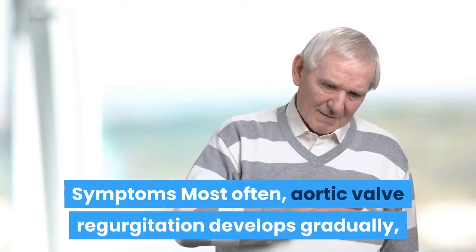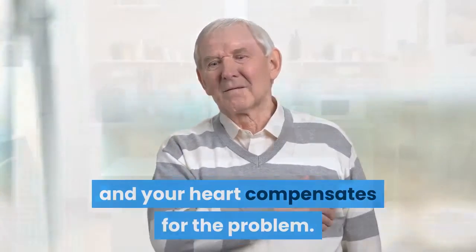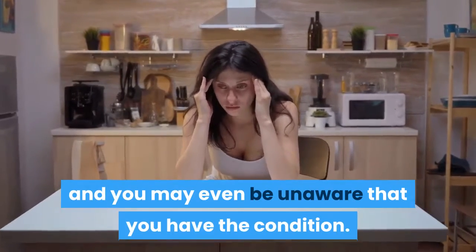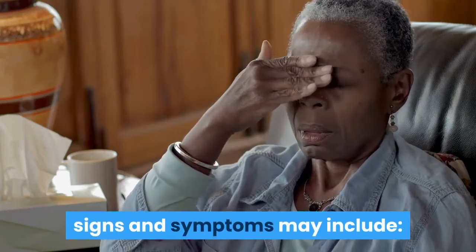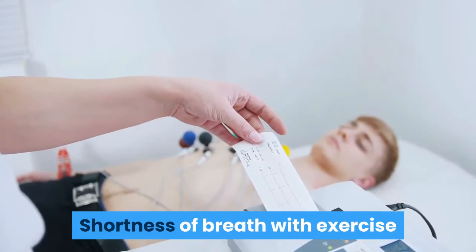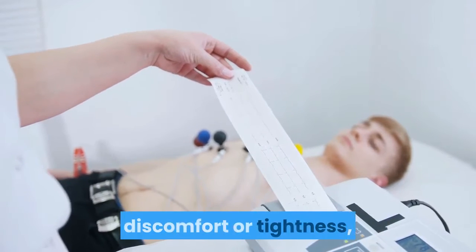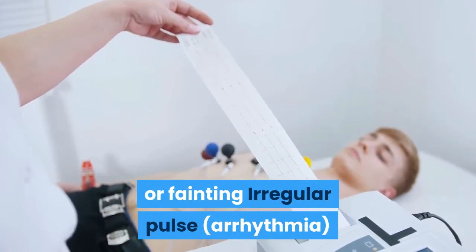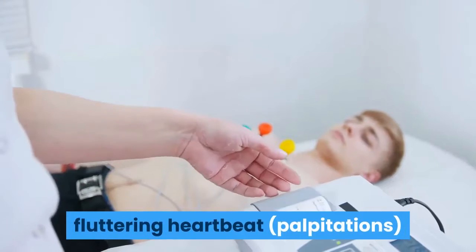Symptoms: most often, aortic valve regurgitation develops gradually, and your heart compensates for the problem. You may have no signs or symptoms for years, and you may even be unaware that you have the condition. However, as aortic valve regurgitation worsens, signs and symptoms may include fatigue and weakness, especially when you increase your activity level, shortness of breath with exercise or when you lie down, swollen ankles and feet, chest pain (angina), discomfort or tightness, often increasing during exercise, lightheadedness or fainting, irregular pulse (arrhythmia), heart murmur, sensations of a rapid, fluttering heartbeat (palpitations).